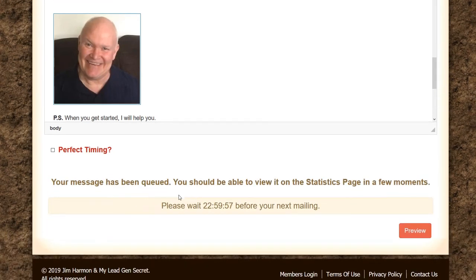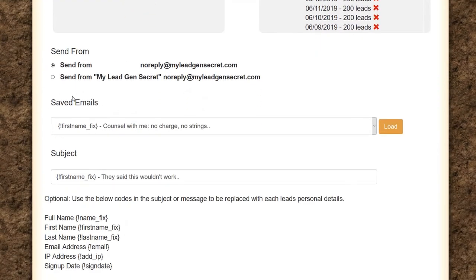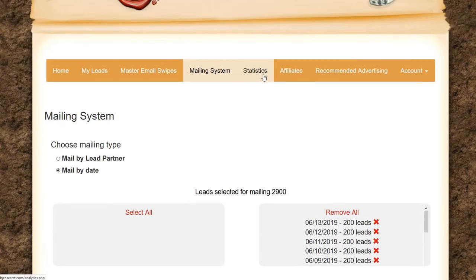Your message has been queued. You should be able to view it on the statistic page in a few moments. Please wait 23 hours before your next mailing. So the mail's been sent. It's now part of my saved emails. And then if I go to statistics, I'll see the stats on it. I'm not going to go there. This video is to show you how to send a basic and then a little bit more advanced email.